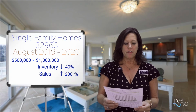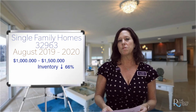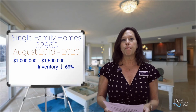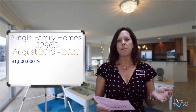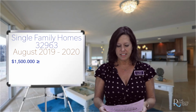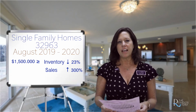So for the price range of $1 million to $1.5 million, the new listings were down 66% this year, and homes sold were up 250% compared to the same time last year. Whopping numbers here. Finally, for the homes listed at $1.5 million and up, inventory is down 23% and the solds are up 300%. So this is 32963, the Barrier Island.